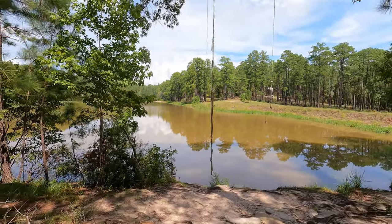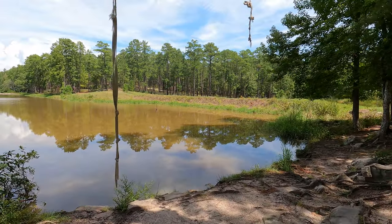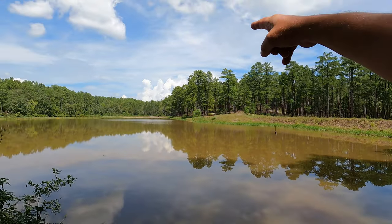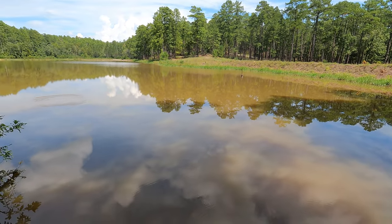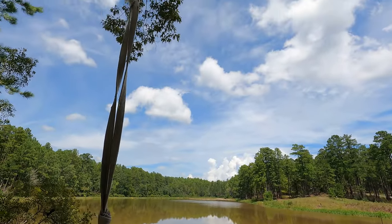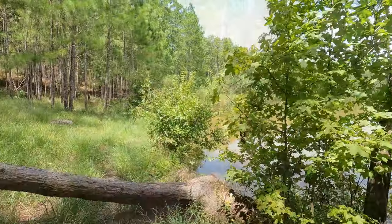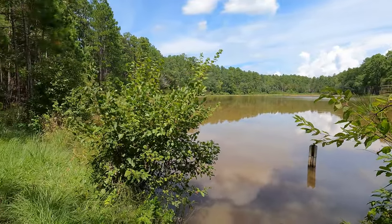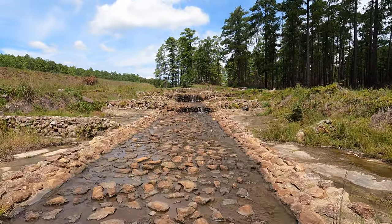It's interesting because, as far as I can find, there's not just a general beach area, unless maybe it's way up there. We got a rope swing though. I'm not sure I'd want to be swinging on that. Just saying. The water's, I think, really muddy right now because we've had a whole lot of rain over the last couple of days. Let's go check out the spillway. Boykin Springs Spillway.